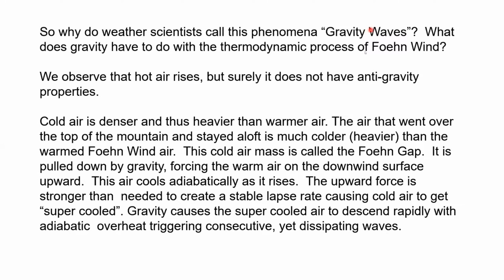So why do weather scientists call this phenomenon a gravity wave? What does gravity have to do with the thermodynamics of the Fern wind? We observe that hot air rises, but surely hot air doesn't have anti-gravity. There's got to be something else going on.